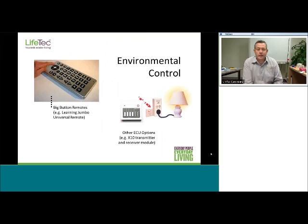For controlling electrical equipment around the home, you might look at using a big button remote, such as the Jumbo remote you can see on screen there, which is available from Vision Australia and retails for $30. We might also look at using specialised transmitter devices, such as the X10 transmitter you can see on the right of the screen. This device can be used to control devices which aren't supplied with a remote. You have to buy both the transmitter, which is plugged into main power, and a lamp module, which is also plugged into main power, to turn devices on and off. More information on this product can be found on the Technical Solutions website, and it's also on our database.